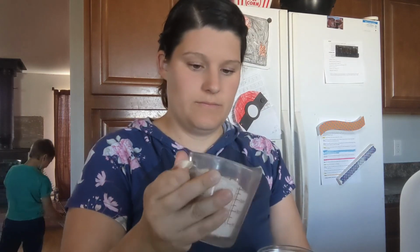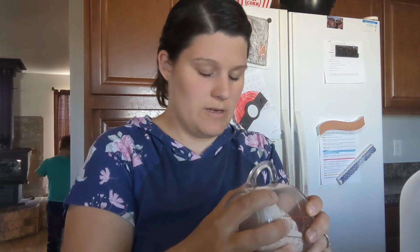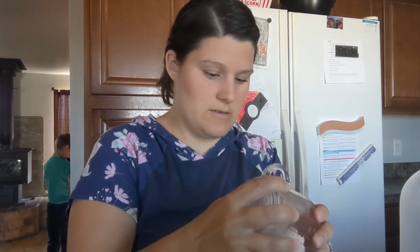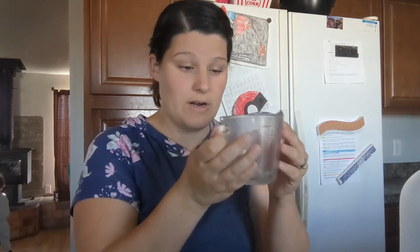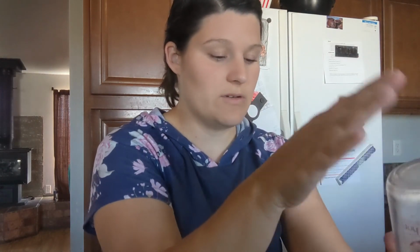Starting in the morning or at night, using a wide mouth mason jar, mix 1 cup of whole grain flour, or it's 120 grams if you measure it with your kitchen scale. Okay, now I'm going to do the same thing with the water and make sure I have the exact 120 grams of water.